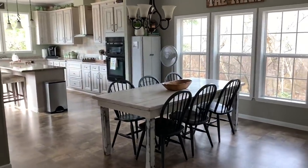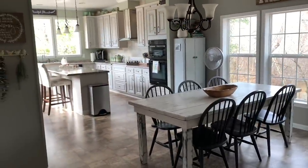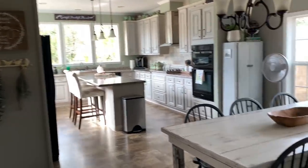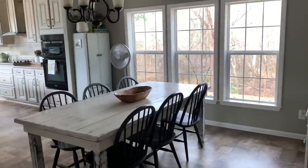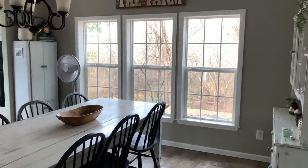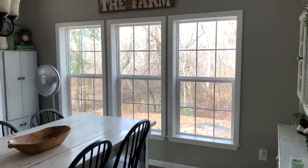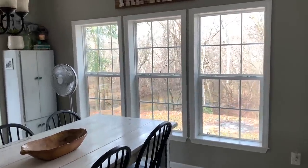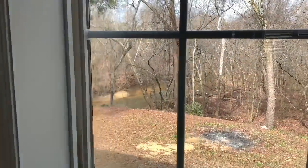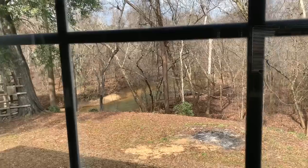Okay, this is my kitchen, and I love my kitchen. It's big, open, lots of windows and natural light. Let's see, where shall we start? We'll just start right here. I took the blinds off these windows because I just love my view. And we positioned our house strategically for the view through these windows. So through the dining room windows, you can see down there and see the creek and the woods. It's just a lovely view.